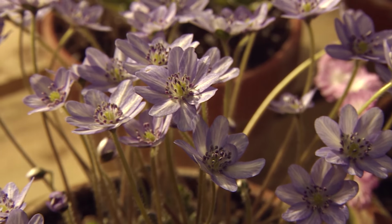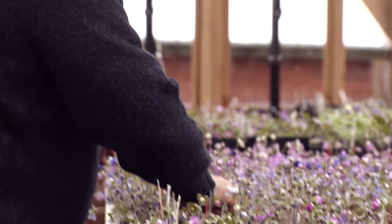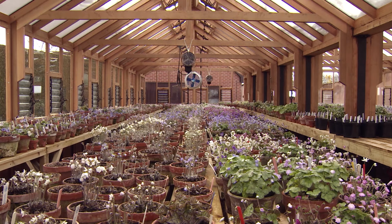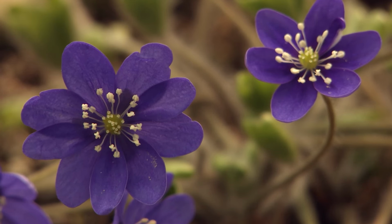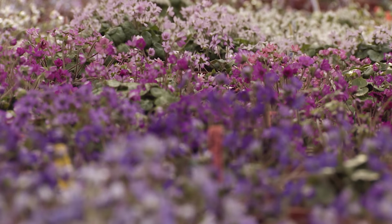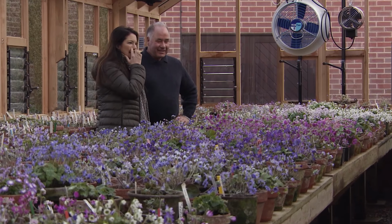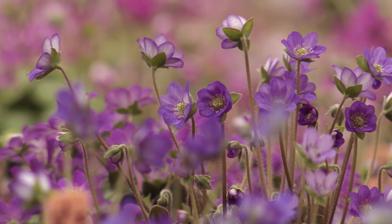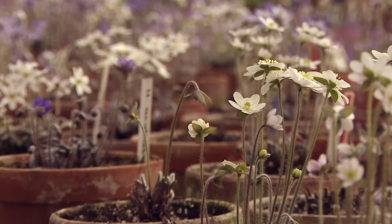At his nursery in South Staffordshire, John Massey is so passionate about hepaticas, he's built this Alpine house especially for his ever-growing collection. It's like being a kid in a sweet shop, isn't it? It's just wherever you look. It's fantastic. I do sense a bit of an obsession here. Yeah. How many plants have you got in here? Oh, I don't know. I'm terrible at that.